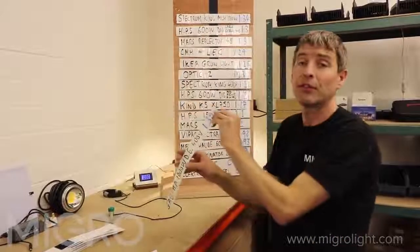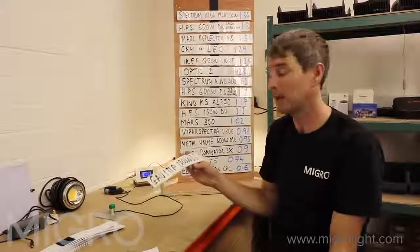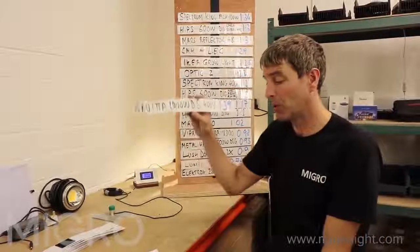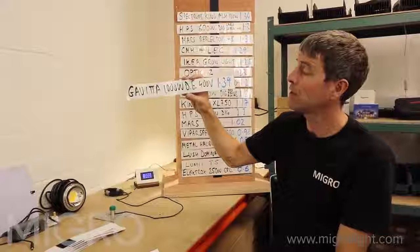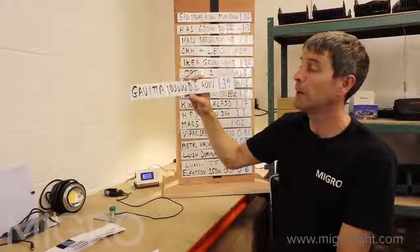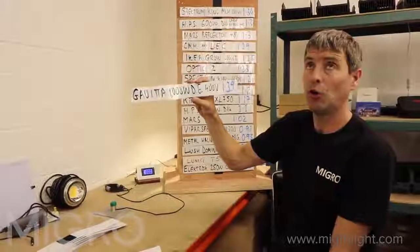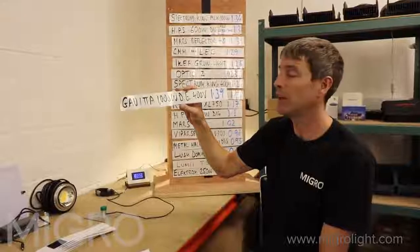Another one of my personal favorites. I just think they're beautifully made and they give a great light spread. And they are the peak, really, or we're approaching the peak, I should say, of the HID technology in terms of efficiency. So it's a Gavita 1000 watt double-ended 400 volt Pro Plus or something it's called. So it's the best of the best from the Gavita range.